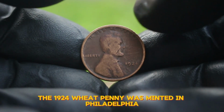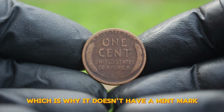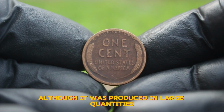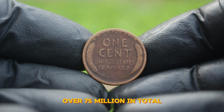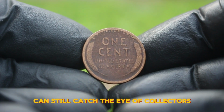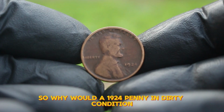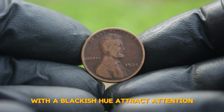The 1924 wheat penny was minted in Philadelphia, which is why it doesn't have a mint mark. Although it was produced in large quantities, over 75 million in total, finding one today with unique coloring and wear can still catch the eye of collectors. So why would a 1924 penny in dirty condition with a blackish hue attract attention?